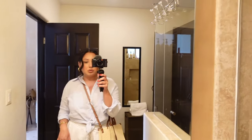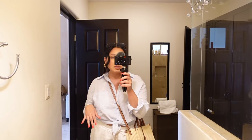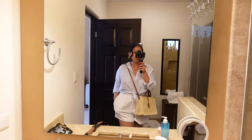Heading out to walk around in the, I forget what it's called, but it's essentially like a pier where they have shopping and restaurants and things like that. So we're gonna head out right now and explore. This is my outfit. She is super cute.